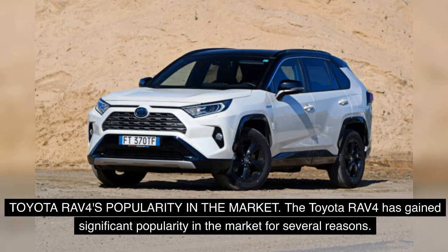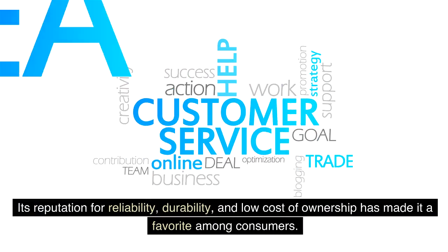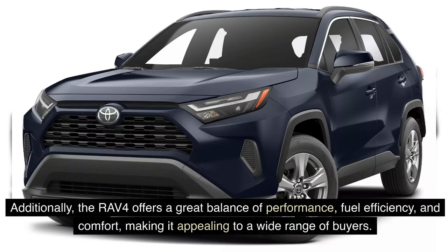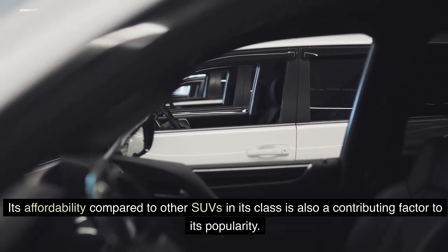Toyota RAV4's popularity in the market. The Toyota RAV4 has gained significant popularity in the market for several reasons. Its reputation for reliability, durability, and low cost of ownership has made it a favorite among consumers. Additionally, the RAV4 offers a great balance of performance, fuel efficiency, and comfort, making it appealing to a wide range of buyers. Its affordability compared to other SUVs in its class is also a contributing factor to its popularity.